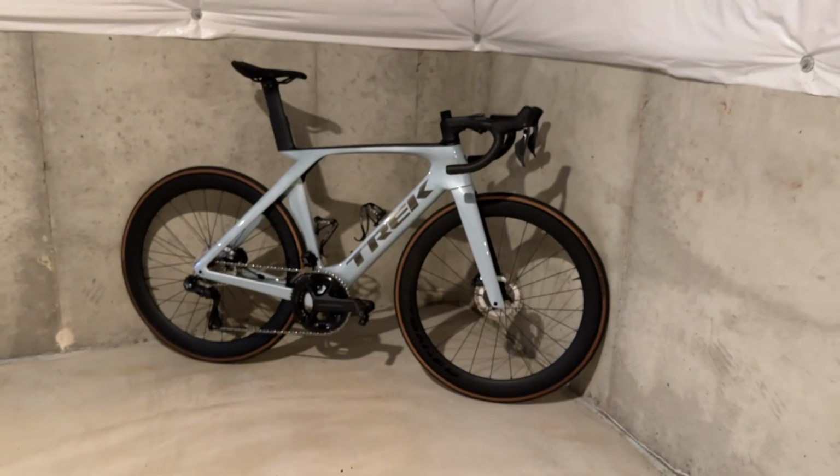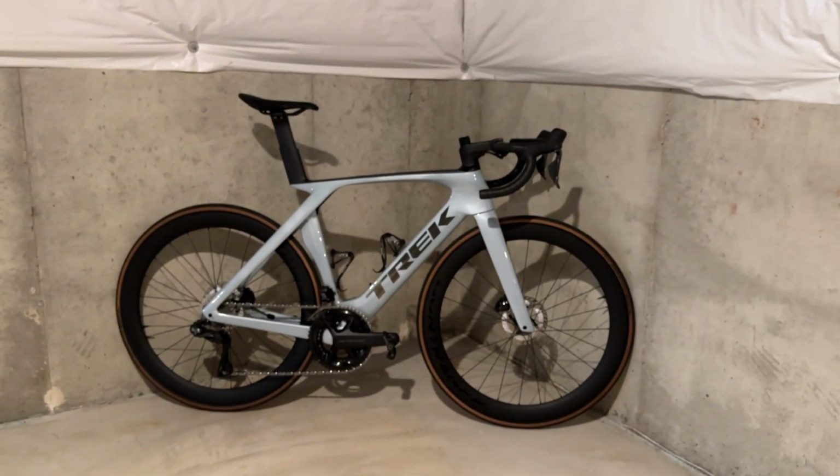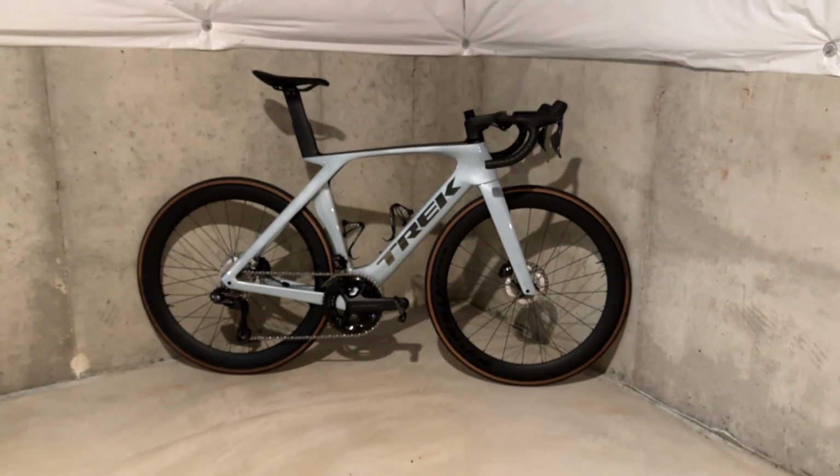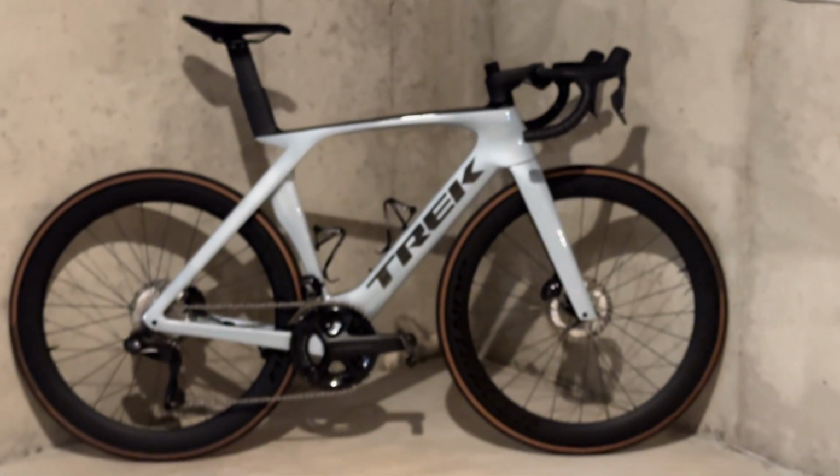Definitely give one a test ride. They're pretty available right now. My local Trek store's got one. The website's got inventory, so beautiful bike.